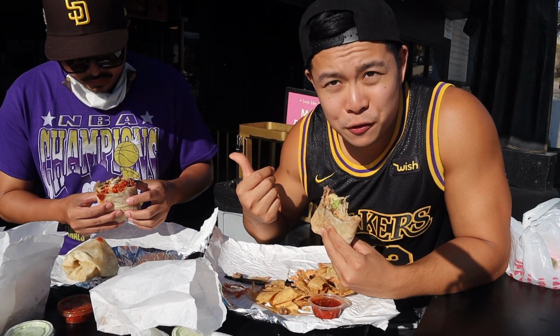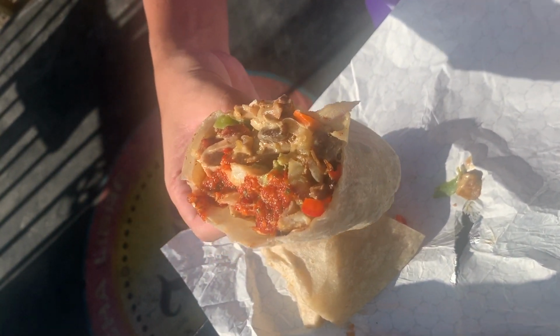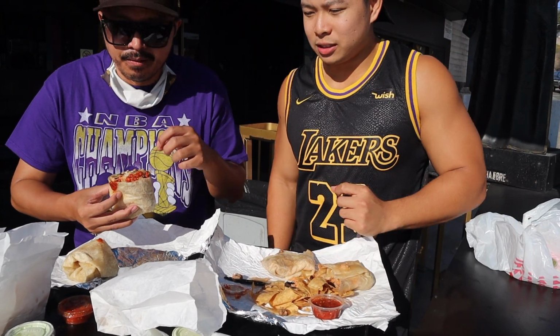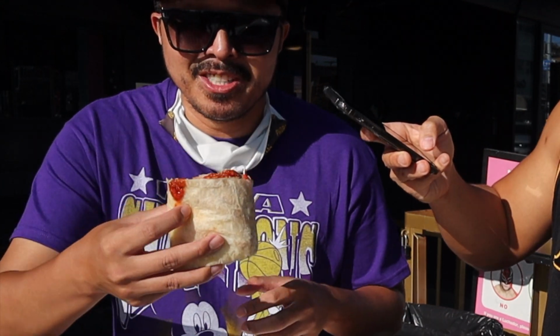Why don't you go ahead and tell the viewers what burrito that is? So this is the Alhambra, California. It just has the steak with some bell peppers, onions, and cheese. There's like a jalapeno cheese sauce on it. I threw a little bit of salsa on top. And I usually only eat half a burrito, so I'm gonna eat this now and then eat the other half later on. So, cheers to you guys.